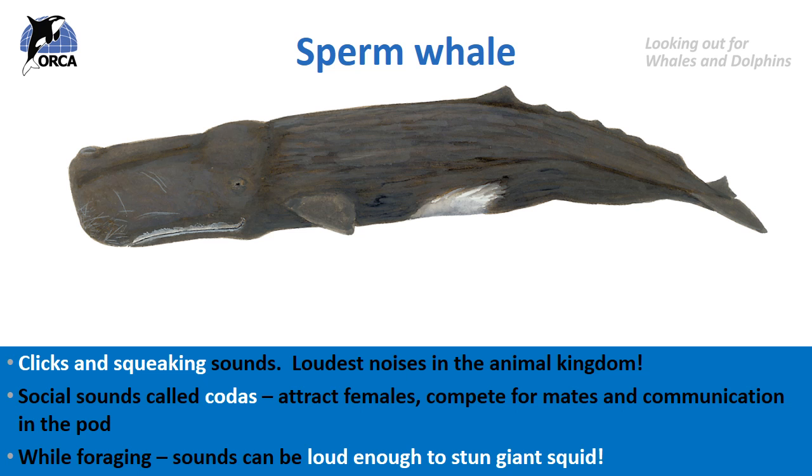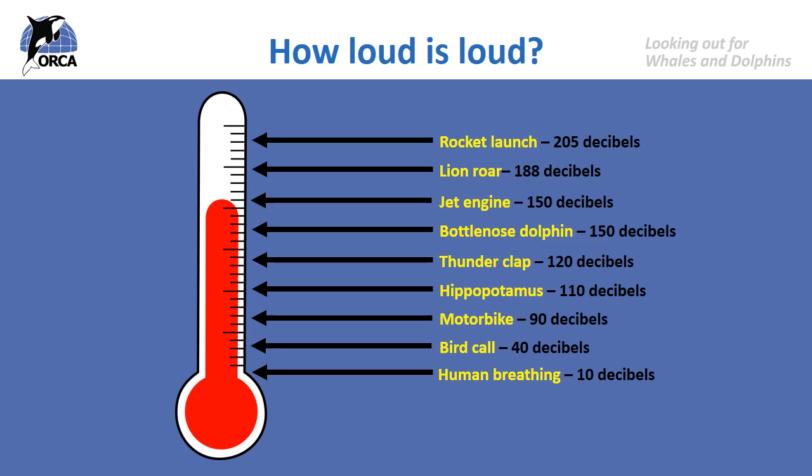But how loud is actually loud? So here on this scale we have a variety of different sounds, from a human breathing at 10 decibels. Now a decibel is just a measure of how loud something is, all the way up to a rocket launch. So you can see here we've got a bird call at 40 decibels, a hippopotamus at 110 decibels, a bottlenose dolphin a bit louder at 150 decibels, a lion roar at 188 decibels, or a rocket launch at 205 decibels.